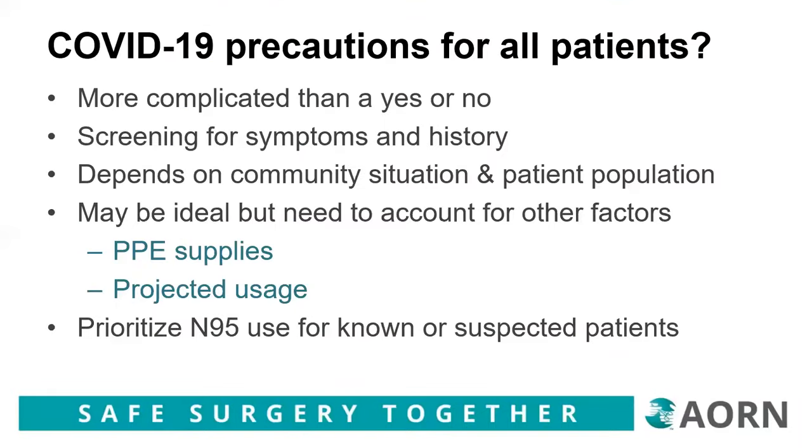So we've received many questions about whether COVID-19 precautions should be used for all patients. And the answer is really more complicated than a yes or no. Ideally, screening of patients for symptoms and history of exposure to positive COVID-19 patients should occur before scheduling surgery. However, there have been concerns about lab testing in asymptomatic patients. So depending on your local situation and your patient population, it may be ideal to have everyone in the OR wear respiratory protection for all patients, regardless of COVID-19 status.